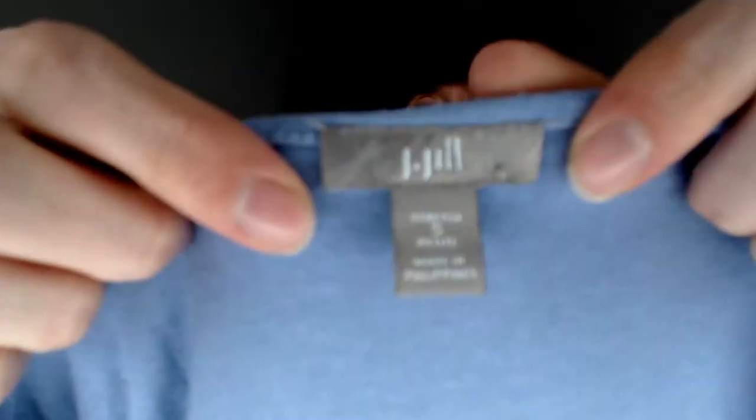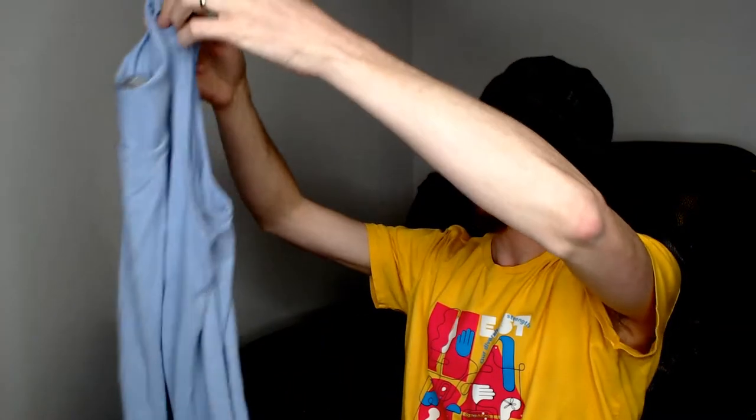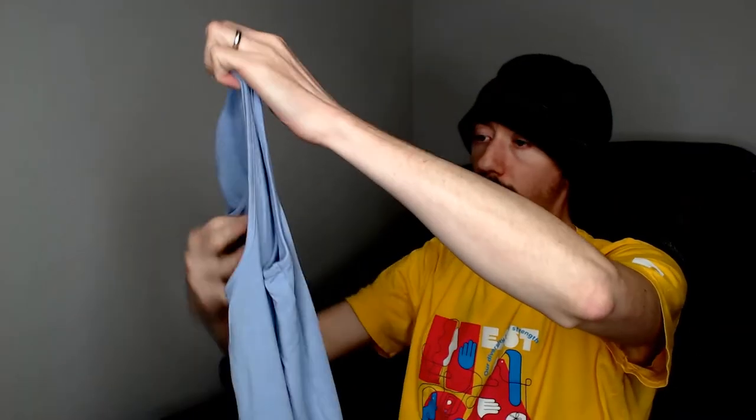All right, up first we have a J. Jill small, and this is a tank top. Nice shade of purple. So I think we've had only one other J. Jill item, and it sold pretty quickly, so this should sell pretty quickly once we list it.